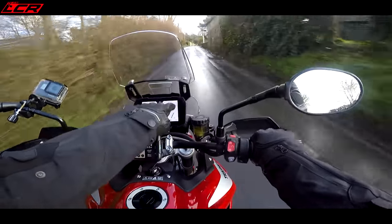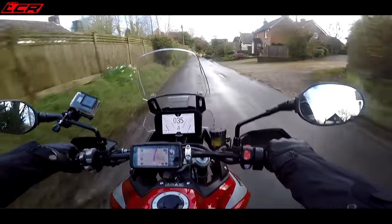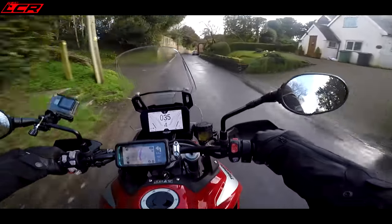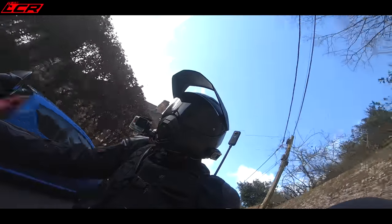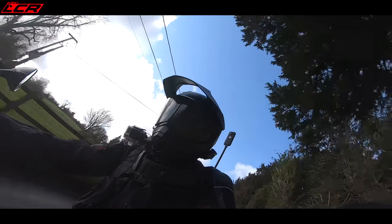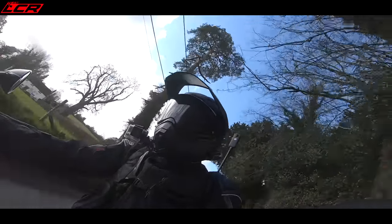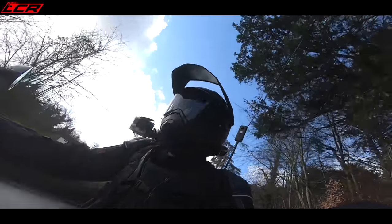Even though you've got two separate rev counters and then these bars, it's all nonsense. It's all gobbledygook. It's all too futuristic and stylized. Just give me a rev counter. Have you seen the BMW rev counter? It's amazing. It's beautiful. It's easy to read. I don't like that. I'm sorry. I don't like it. No.